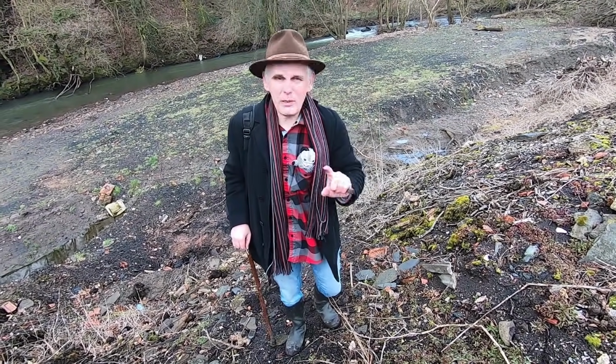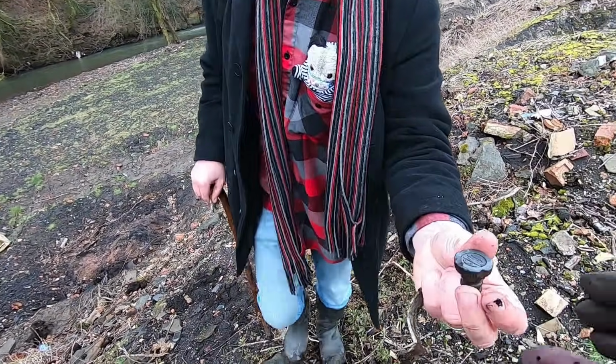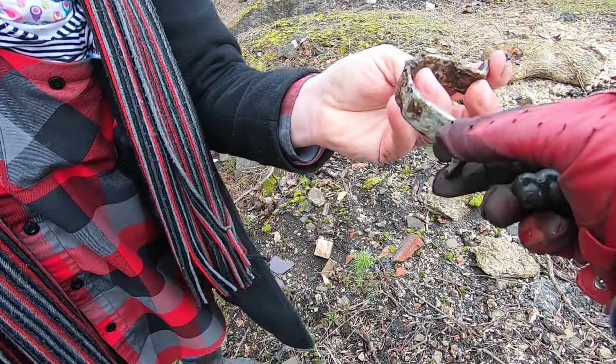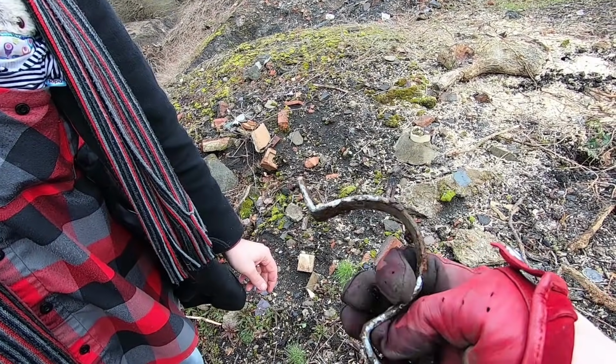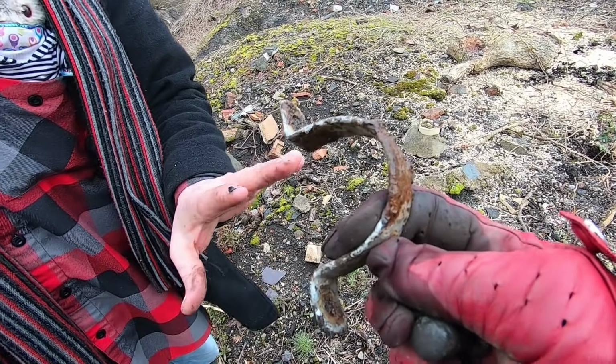Ooh, let's have a look. Purely because I love it. Right. So there's another bottle stopper. Another one, CWS, Cooperative Wholesale Society. And there's a nice little chunk of bracket. Oh, yes, cute. That is definitely a bracket. That is a bracket. I do like my brackets. Well, there you are. I won't be pushed on the word cute, but it's definitely a bracket.